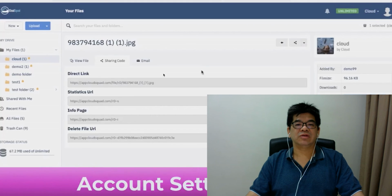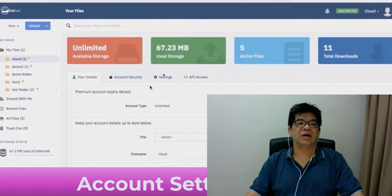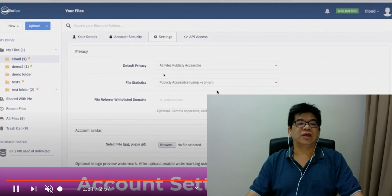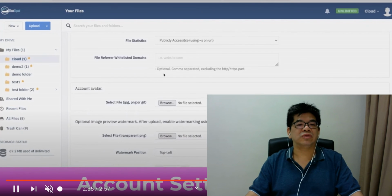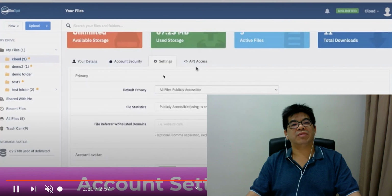Okay, right, so we have this account setting and API, right? It can be unlimited, okay, so for a one-time price you can have everything in one single platform, one online storage to store all kinds of your files. So that's basically what CloudSquad is able to provide you.